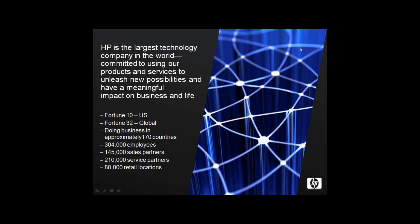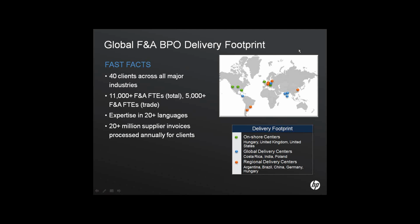Moving on, in terms of introduction, what I want to do is introduce HP's shared service organization and our BPO organization, which provide F&A services, but not just F&A. We also provide services in other business areas as well. We are split these days into our BPO organization, which provides F&A services to our clients, as well as the internal HP shared service organization, which provides services to the internal HP organizations.